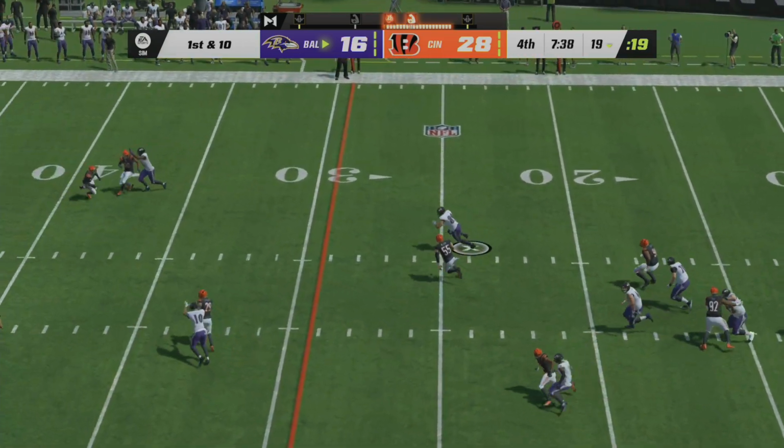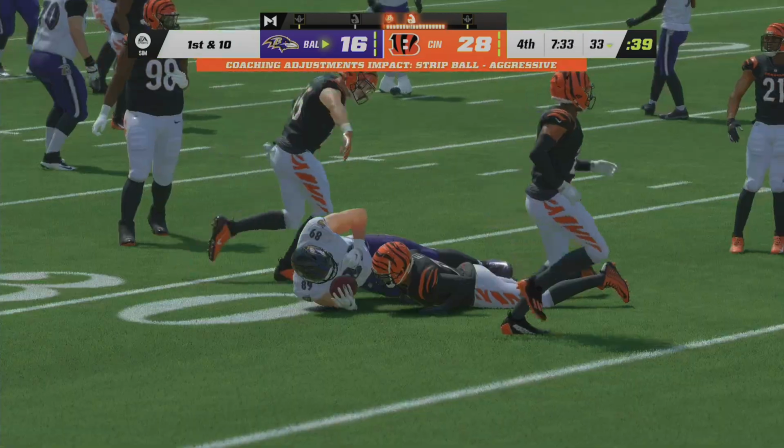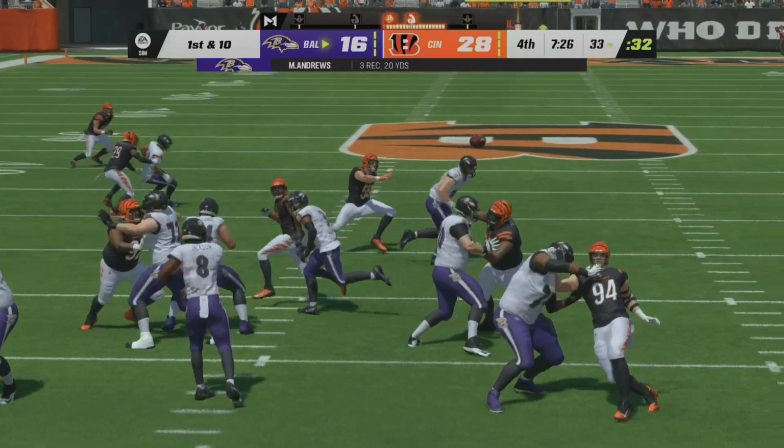He'll throw from the gun. He's got his man. It's Andrews. And he's going to get this one across the 30-yard line. First play of the drive, going for 14 and also going for a first down. Good yardage on the completion there.